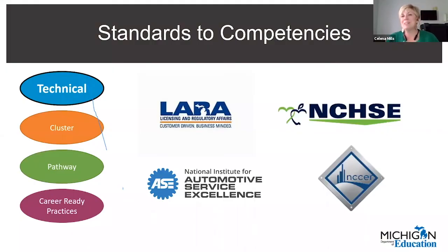So let's talk about that process. How did we move from standards and segments to competencies and then courses? I'm not sure if all of you are aware or not, but in your gap analysis document, you had multiple colors and multiple standards, and those came from 4 different sources. Our technical standards came from a national association or a credentialing or licensing body in most of our programs. Here in Michigan, for us, those came from NCHSE, the National Consortium for Health Science. That's where our technical standards came from.